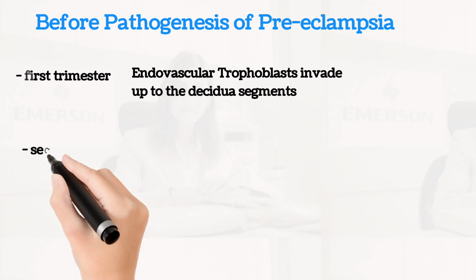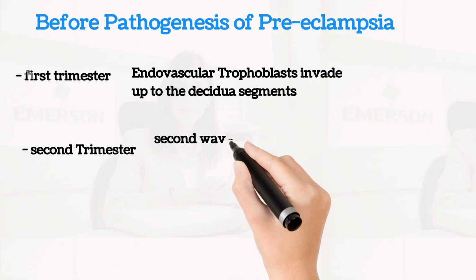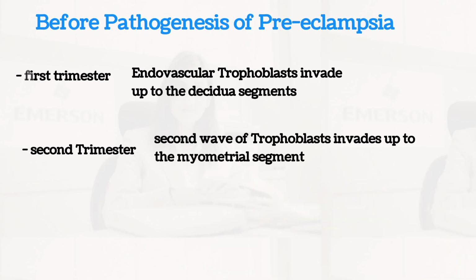Then in the second trimester, about 16 to 18 weeks, another wave, the second wave of trophoblast, invades up to the myometrial segment, which I call the second trophoblast invasion. So the first trophoblast invasion is they just invade up to the decidual, which is the endometrium. Then the second invasion, they invade up to the myometrial segment.